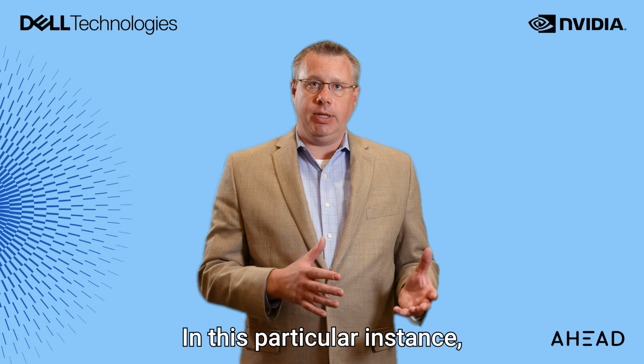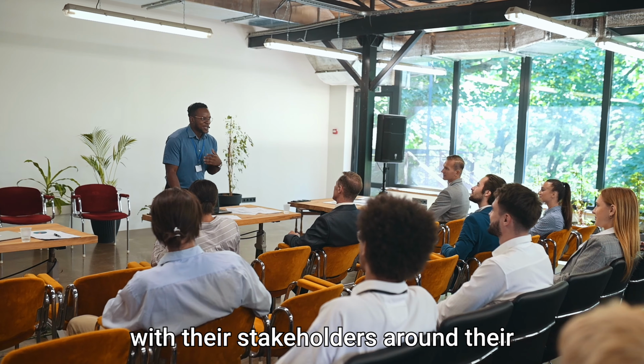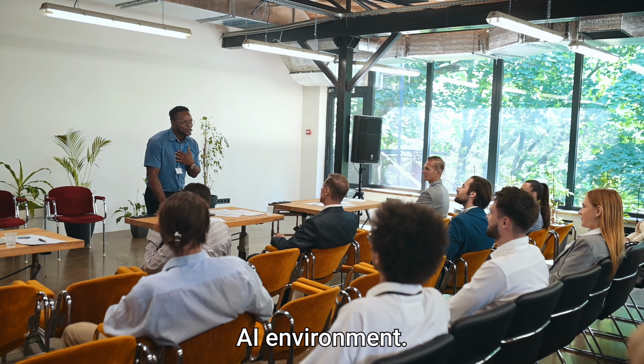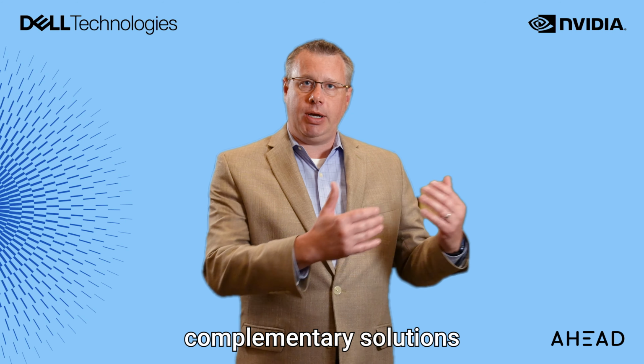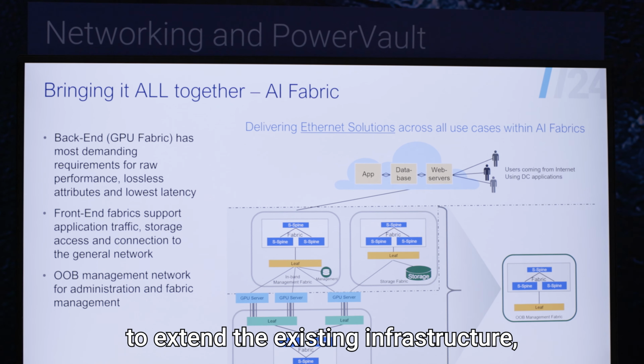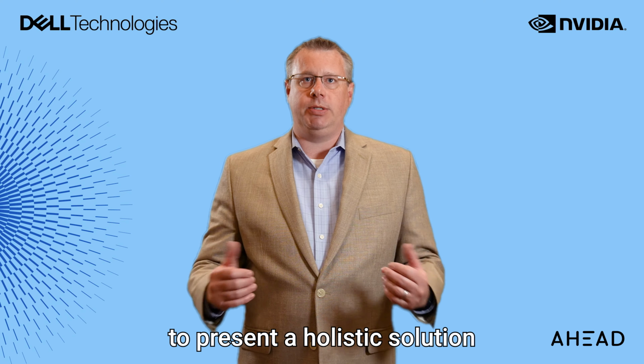In this particular instance, the project was initiated from a visioning workshop that we had with their stakeholders around their AI environment. From there, we were able to go meet with Dell and Nvidia and talk about how we could bring in complementary solutions to extend the existing infrastructure, and we're able to have a single united front to present a holistic solution to the client.